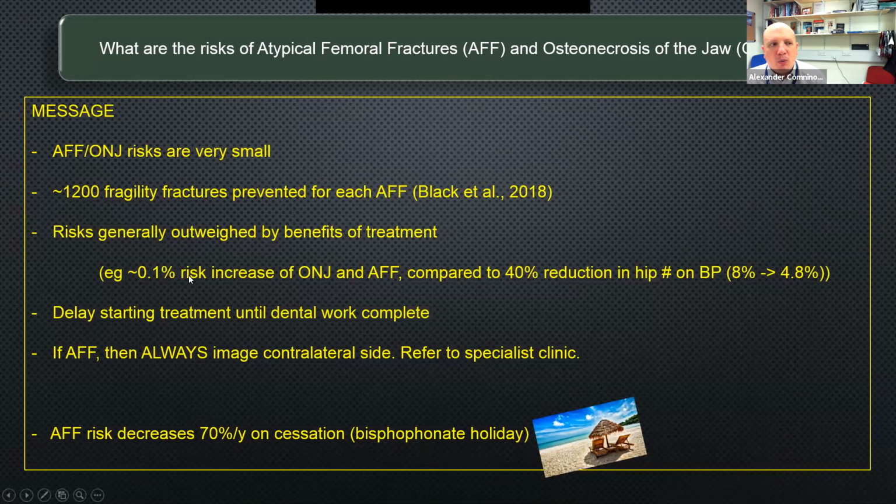So the approximately 0.1% risk of osteonecrosis of the jaw is compared to a significant reduction in hip fractures, for example, and a slightly greater reduction in vertebral fractures when patients are on bisphosphonates or denosumab, and you can see an equivalent drop there. So it makes sense to delay starting treatment with these drugs until a patient has completed any urgent dental work. I often say to patients, go to your dentist, ask them, is there any dental work you would envisage me needing in the next few years? If so, can we do it now? And then once everything's fully healed, they can start their medication.